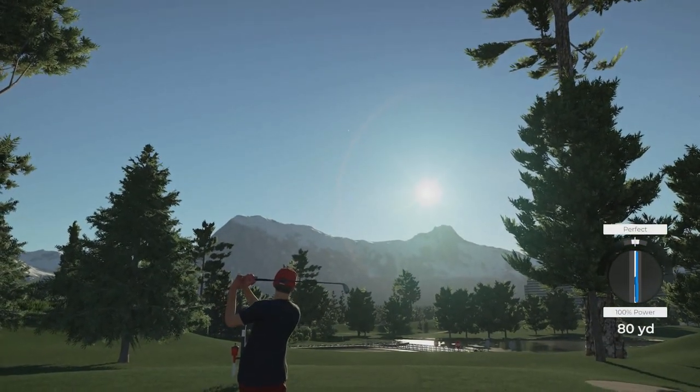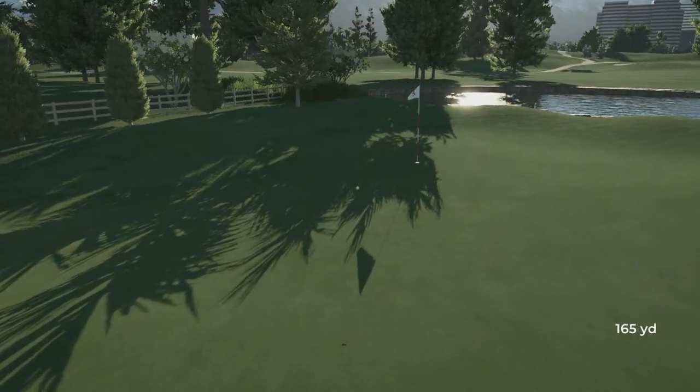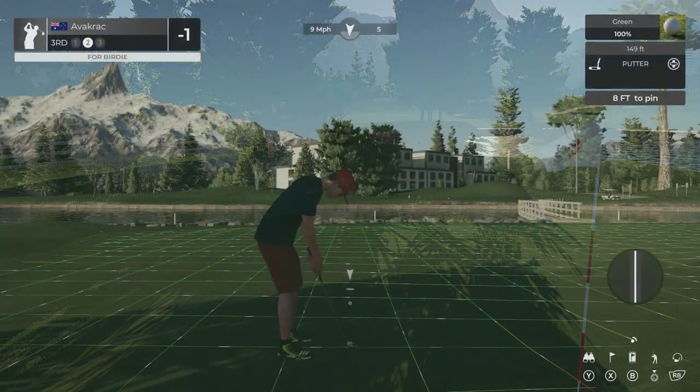Oh, dead set perfect too. This is going straight at the pin. Does it have the distance though? Oh, it's got beautiful distance. Sit down right there. Oh, that's not a bad shot. Actually, I'm quite liking this master difficulty so far.